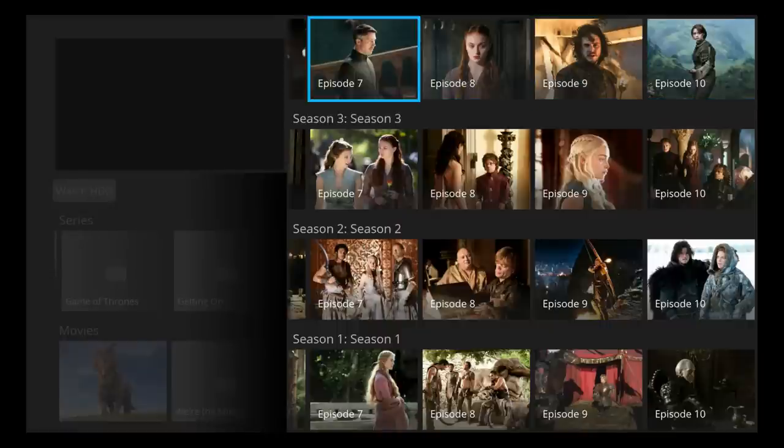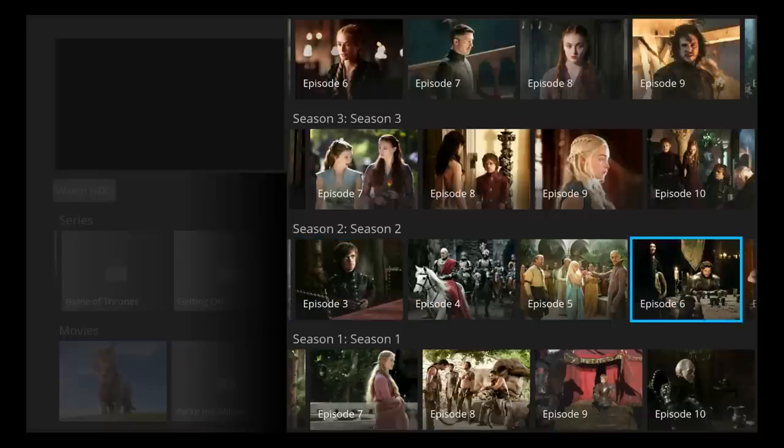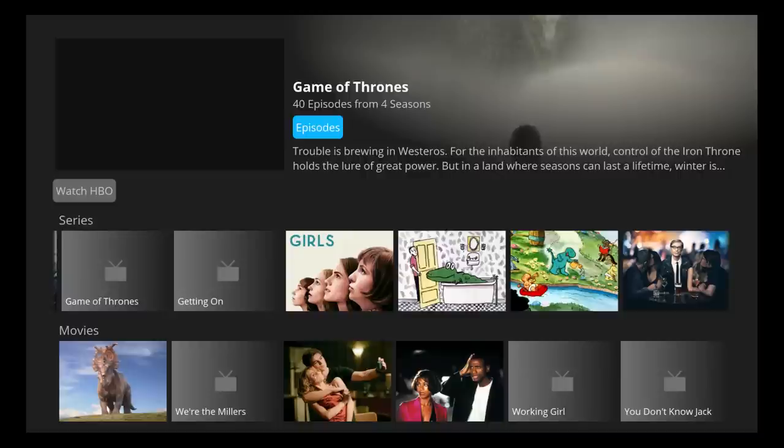Really easy. This reminds me a lot of HBO Go, or even something on the Roku. The side to side reminds me a lot of a Roku interface.